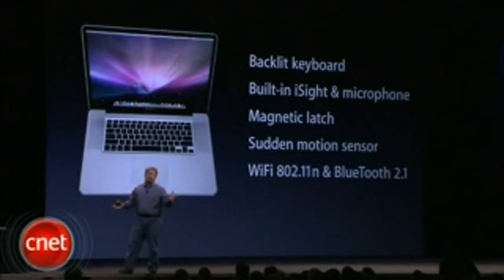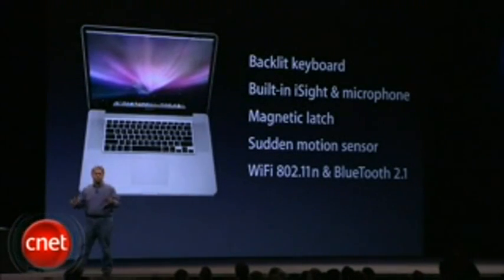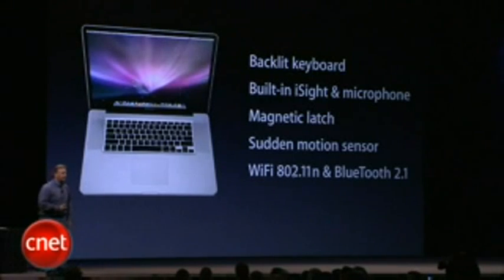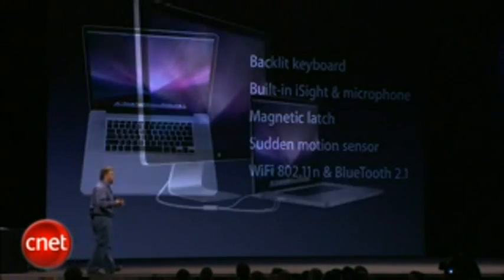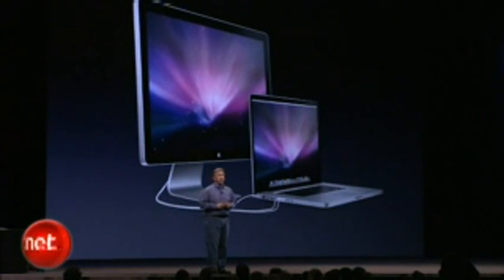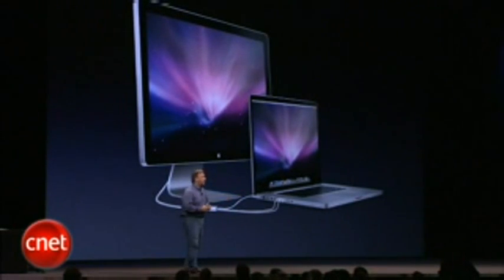And it's got all the features that make MacBooks and MacBook Pros unique that no one else has. I won't go through the whole list, but they're all in there. This is the coolest notebook. And it works with the new mini display port with our brand new cinema display, our LED cinema display. It's absolutely beautiful together.